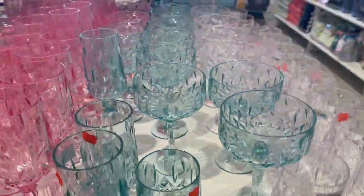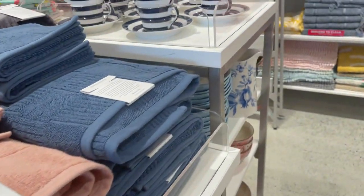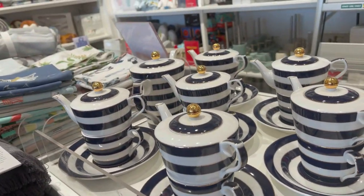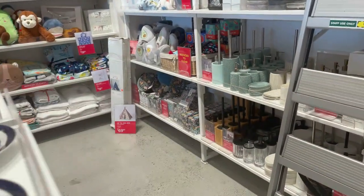The brand is known for its commitment to quality and style, offering products that are both durable and on trend. Whether customers are looking to refresh their home decor or update their bedding, Bed Bath Table aims to provide stylish solutions that meet their needs.